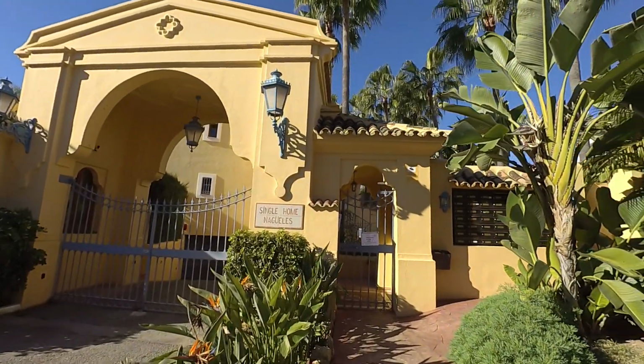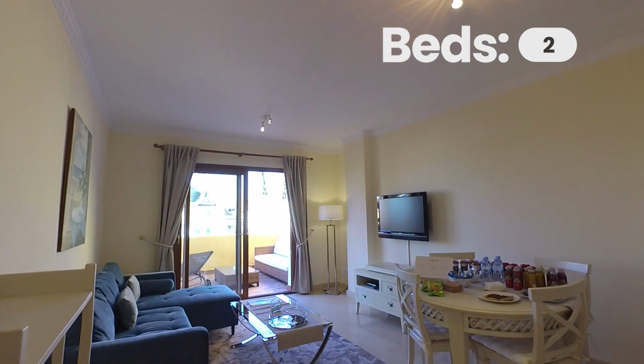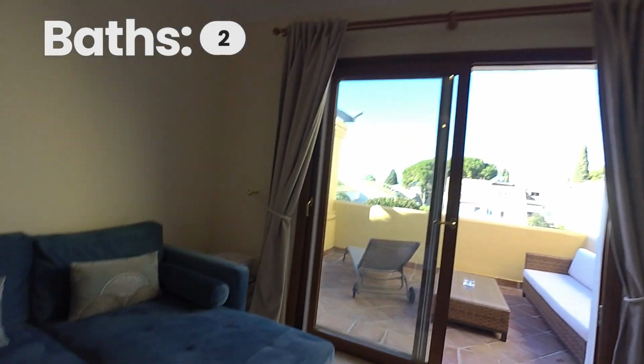Let's go have a look. Coming to the main room. See, this is open house, got some lovely food and water ready. I'm just going to quickly show you the details of the property.